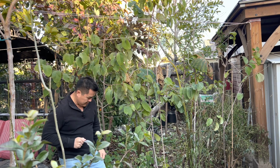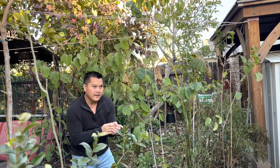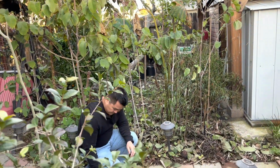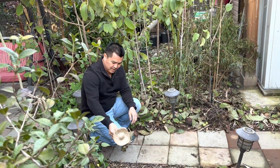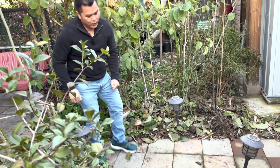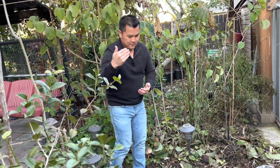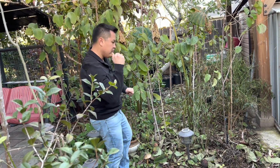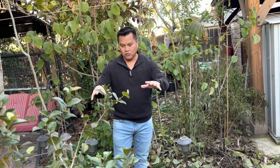And you've got a good fungus system in your yard when you see these mushrooms. The mushrooms are essentially the fruits of the fungus. When the conditions are right, the fungus will produce these mushrooms, which is how you know you've got a good microbiome system happening for your trees.